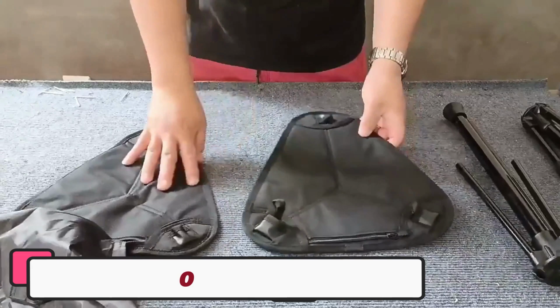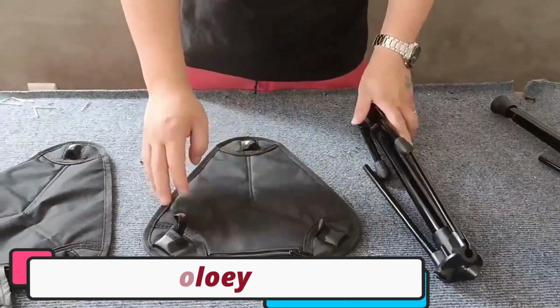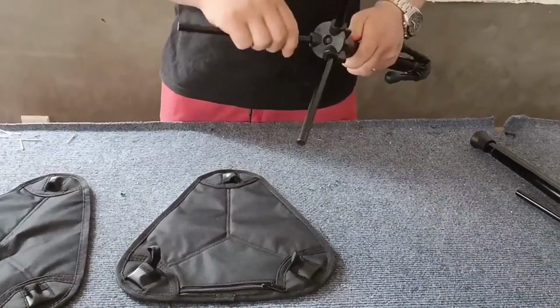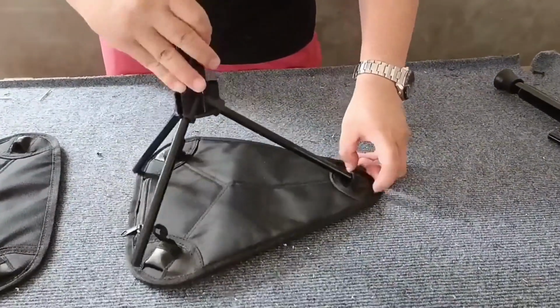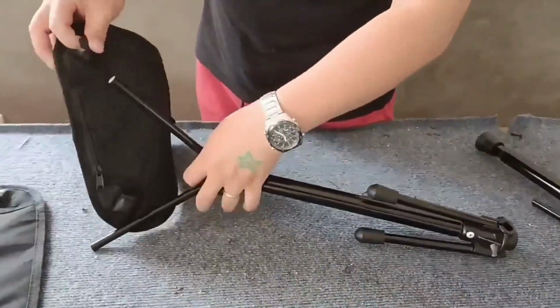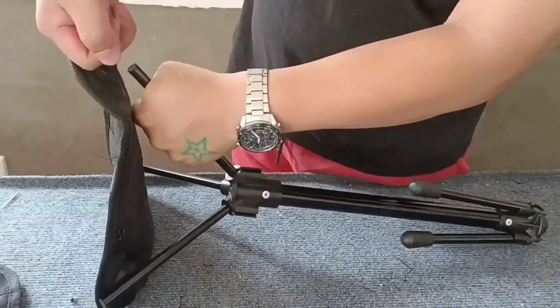Number 1. Oloey Folding Chair. The Oloey folding chair is a portable seating solution designed for outdoor adventures, sketching sessions, and hiking trips. It features a telescopic folding design, making it easy to set up and pack away. The chair is small and portable, fitting into backpacks or car trunks, making it suitable for camping trips, outdoor concerts, or backyard lounging. The removable stool allows for quick breaks without committing to setting up the entire chair.